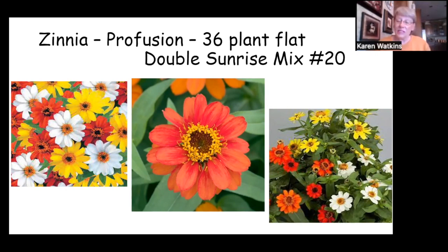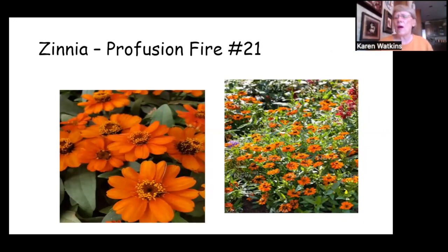It reaches about 18 inches tall and about a 24-inch spread. Butterflies love the 2-inch blooms. And in the center, there's a circle of golden stars around that center disc, which makes it very attractive. It likes well-draining soil. This is the Double Sunrise mix, which has the sunrise colors. We also have the Profusion Fire, which is just a color that pops. It's brighter than orange, with a little bit of deep orange in it. In mass plantings, this is so attractive to pollinators. Really one of the best annuals to attract pollinators.